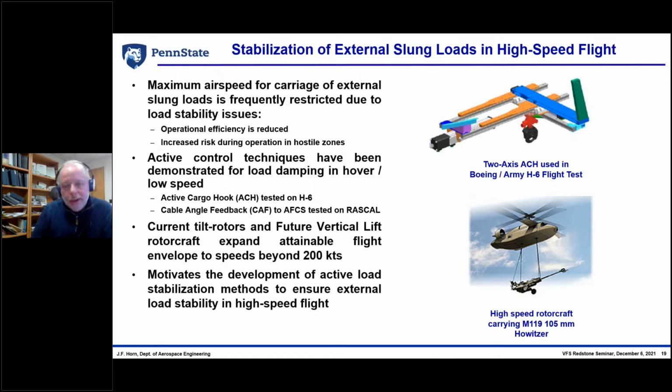Now, as we look at FVL, we're starting to look at helicopters going much faster, 200 knots, and the load stability issues are going to become even more of a challenge. So the question was, maybe an active cargo hook buys its way on one of these aircraft if it's going to let you carry these loads out into their high-speed flight regime.